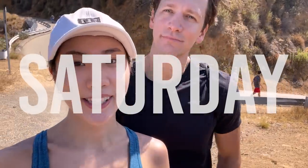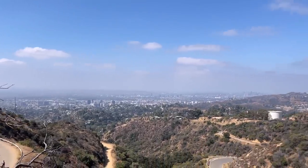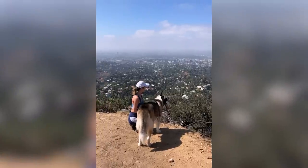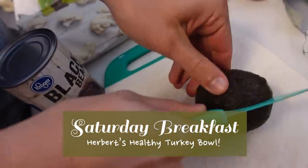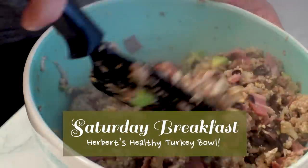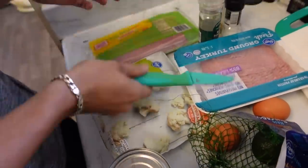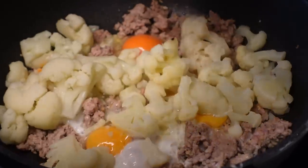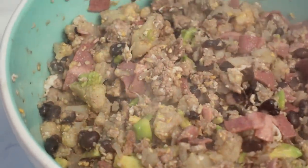Okay, we are on a Hollywood sign hike this morning. Okay, we just got home from the hike and now we're gonna make some food, and after that I have to go to my hair appointment. So today we do a similar bowl but a little different. Turkey, eggs, cauliflower, beans, some turkey bacon, avocado, and some seasoning. And you know, we all mix it up, put it in a bowl, eat it. This is the yummy version of the bowl.